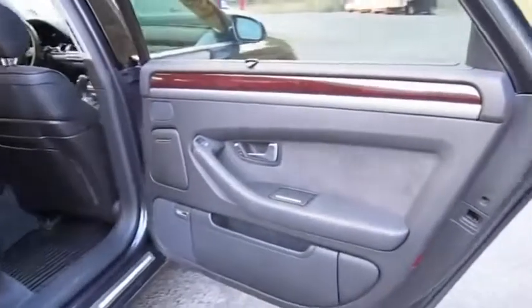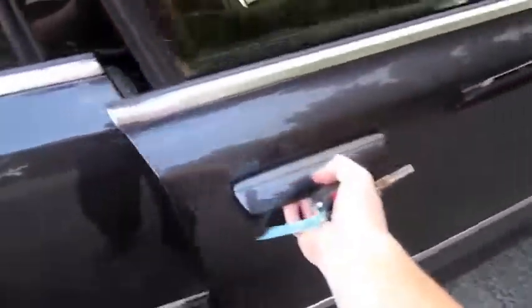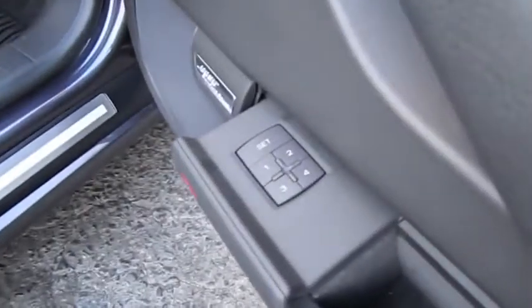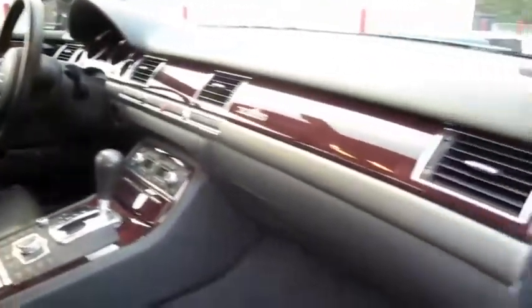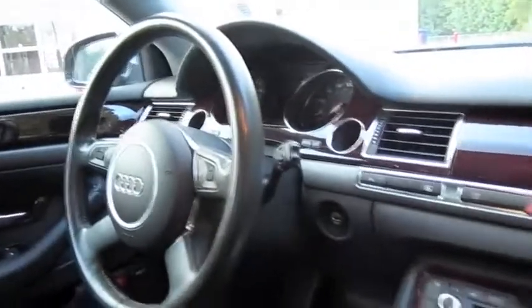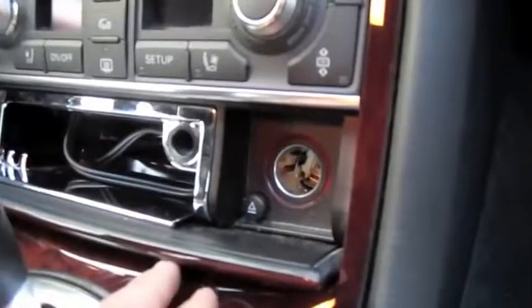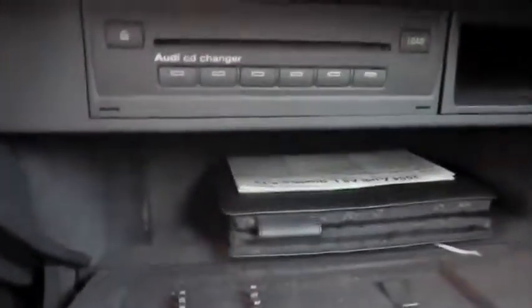Very comfortable seats. Suede back there as well. Four-person memory over here as well. Very beautifully designed dash. Card holder. CD changer.